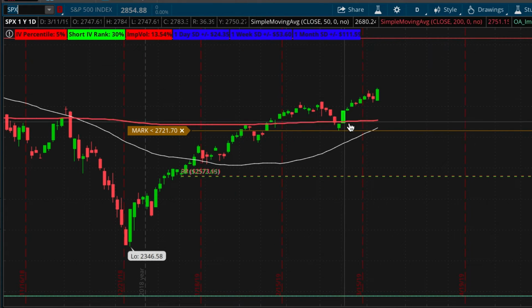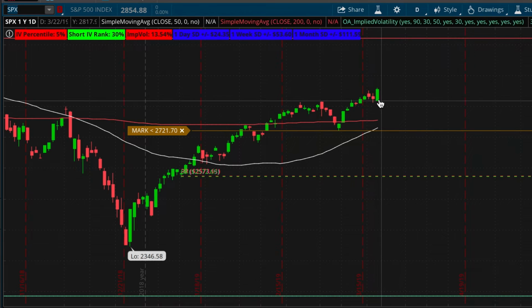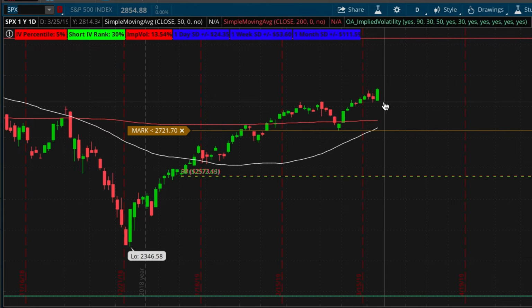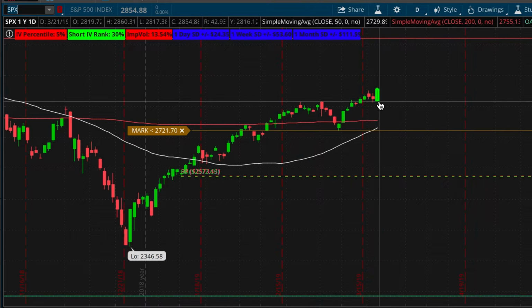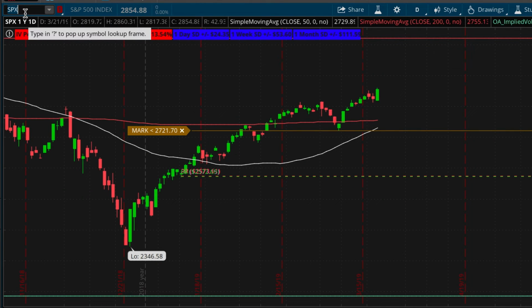Well, what are the daily candles telling me? Well, this candle is kind of telling me, hey, the likelihood is that we are going to go higher because now resistance turned into support. So you keep that in mind and say, okay, well, now let me analyze what I'm looking to trade. Let's take a look at the SPY.